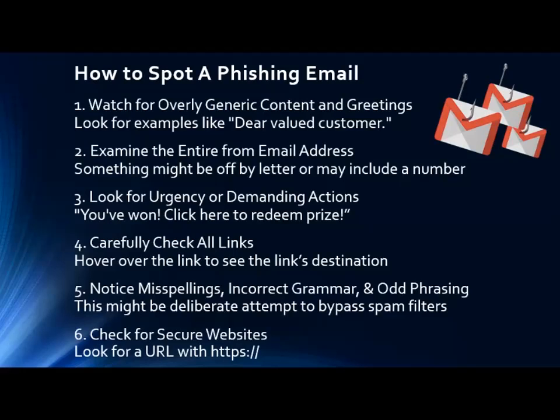Sixth, check for secure websites. Any web page where you enter personal information should have a URL with https://. The S stands for secure.